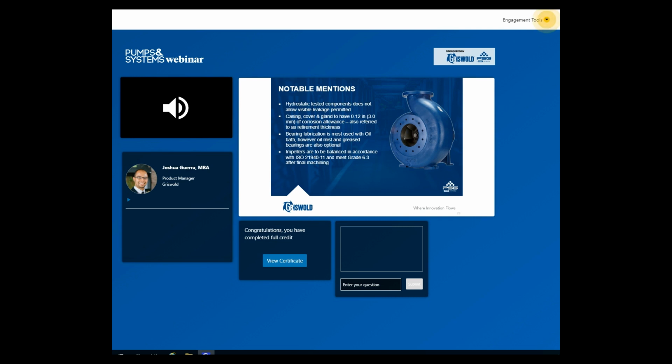So some notable mentions within the standard that I would like to highlight here. Again, this is not all-encompassing, just notable mentions. For the hydrostatic test of components, no visible leakage is permitted, not necessarily a hydrostatic test required for the pump, but at the component level. The casing and gland are to have 0.12 inches of corrosion allowance. We call this the retirement thickness. So if a pump's in use and it has routine maintenance for the power frame, for example, or the mechanical seal, these three components, casing, cover, and gland, can be reviewed for these corrosion allowances to see if a pump needs to be retired or possibly repaired.